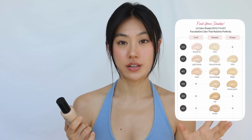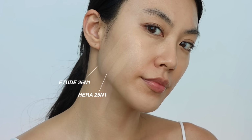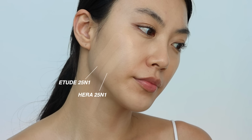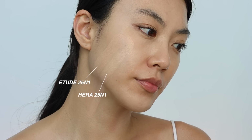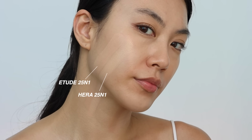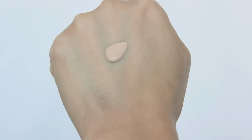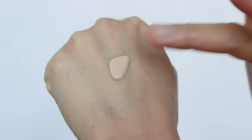For the color, it has a relatively broad shade range for a K-beauty brand. I used the shade 25 and 1, and this one has a neutral undertone, and this one looks pretty similar to Hera foundation 25 and 1, but it looks a little bit lighter and also has a cooler tone, whereas Hera foundation looks warmer.